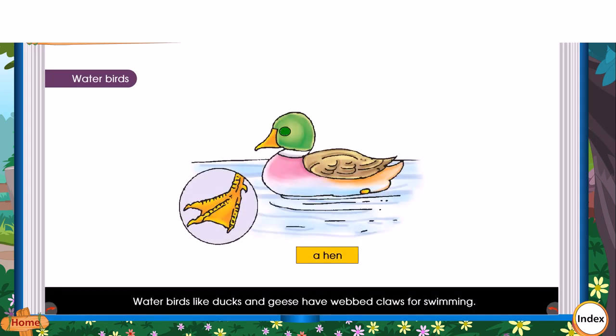Water birds. Water birds like ducks and geese have webbed claws for swimming. They have 3 toes in front and 1 toe at the back. The front toes are joined by skin, giving them a flat appearance. They help them to swim in the water.